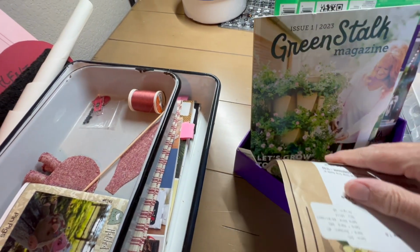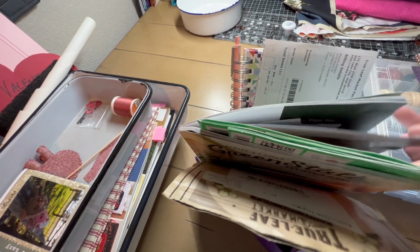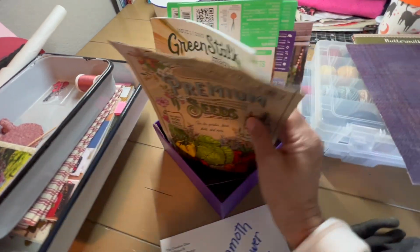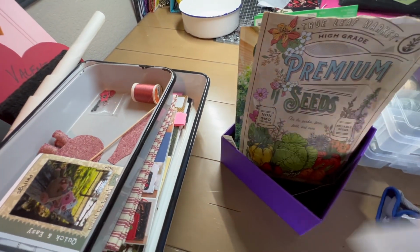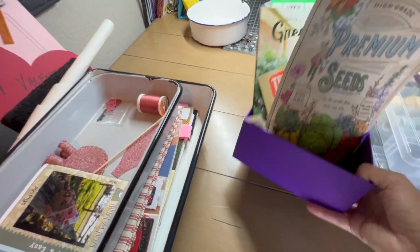Anyway, I have all these things because I want to make a scrapbook journal. And so I've saved a bunch of the stuff I've used so I can put it in the journal. I haven't done that yet. That's my paper crafting stuff that I need to get to.